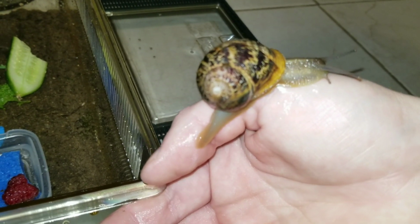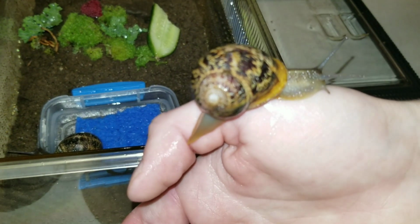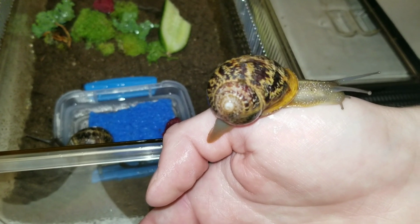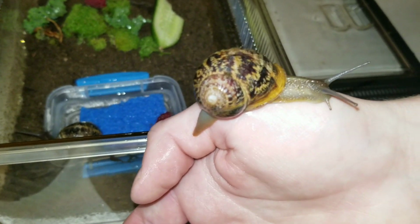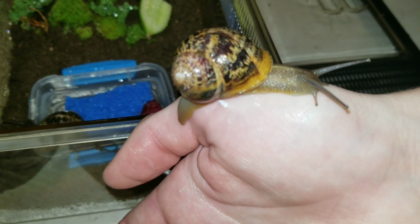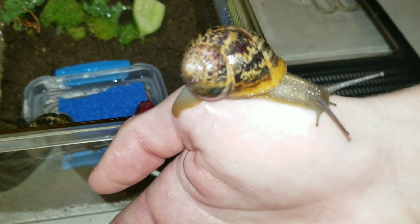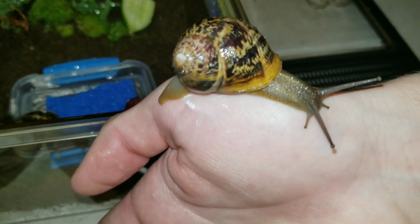Now, just like any other snail, these snails are actually hermaphrodites, which means they're both male and female. So any two of them can mate. And occasionally, this kind of snail can have eggs on its own. They're actually self-fertilizing, but actually prefer another mate.